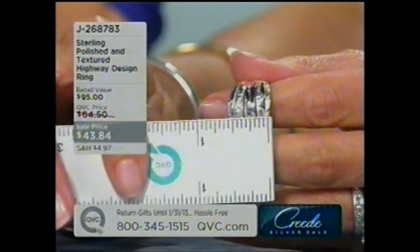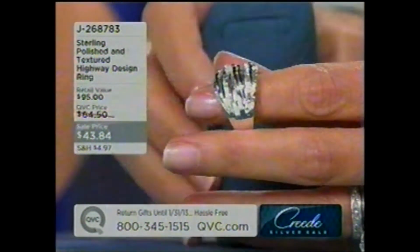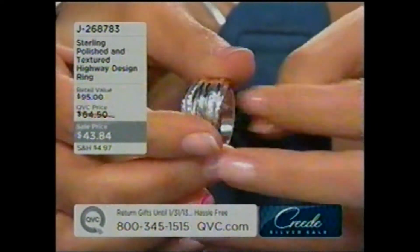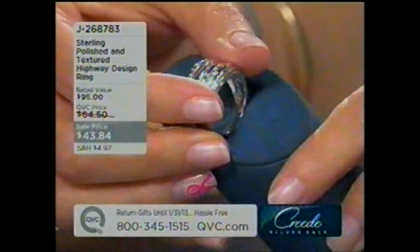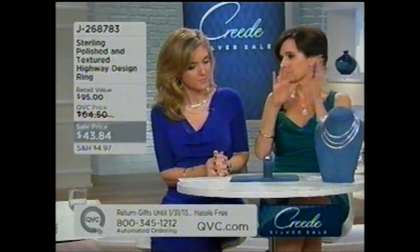Yes, you're getting multiple textures. Yes, you're getting size and boldness at a great value of $43.84. Sizes 5 through 10 are available. $20 you're saving on this one. That's crazy. But tonight at midnight, all those prices go bye-bye.